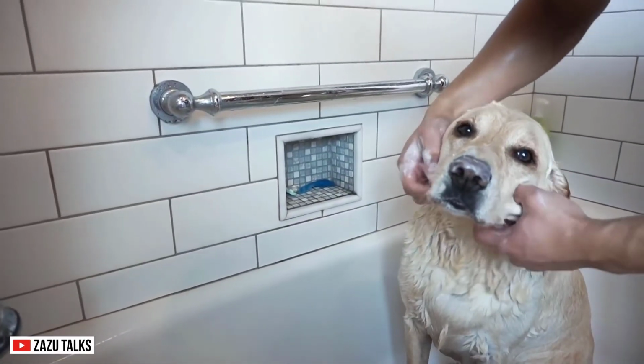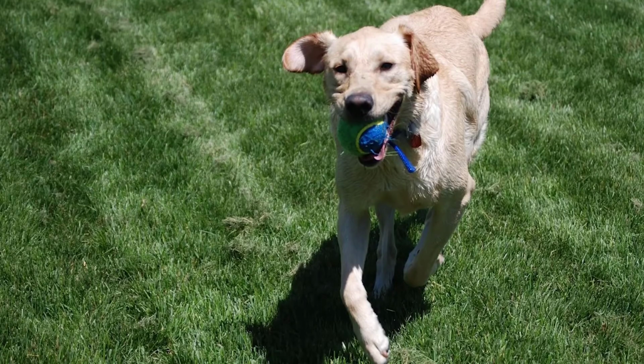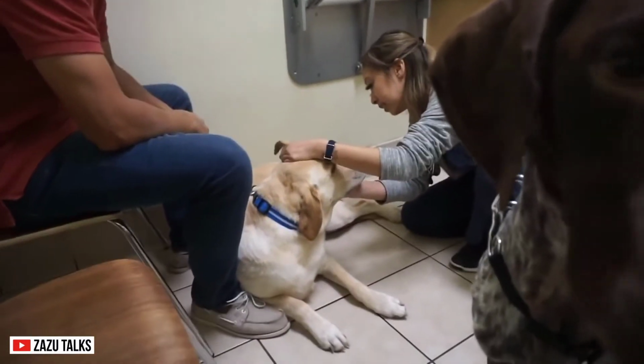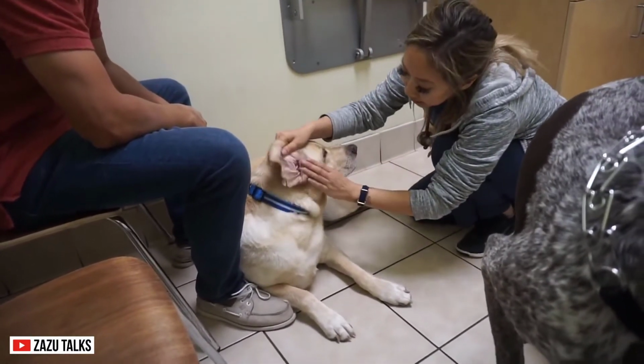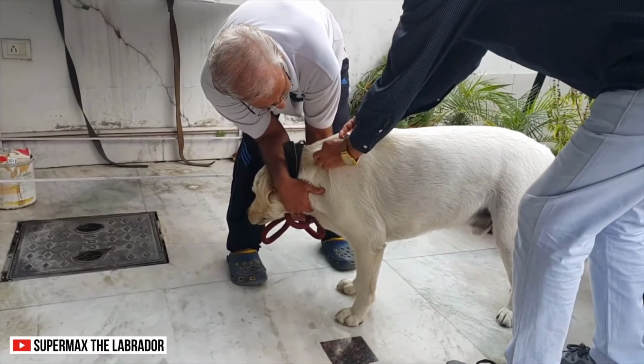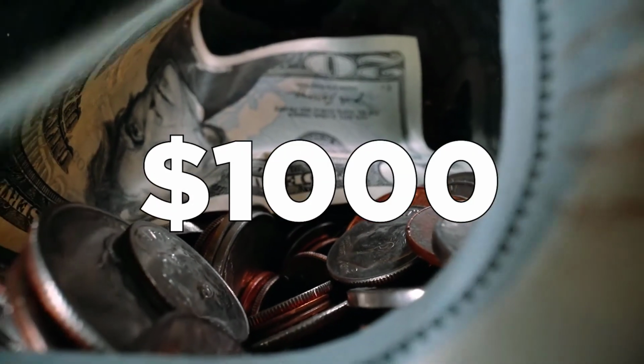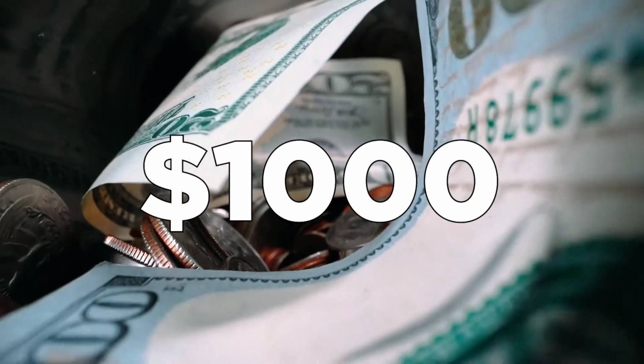Sure, they need the basics, such as a regular bath, nutritious food, and fulfilling exercise. Aside from these, Labradors need veterinary attention too. They need regular health checkups, dental checkups, and vaccines. At most, prepare $1,000 for their needs, including your expenses for high-quality dog food.